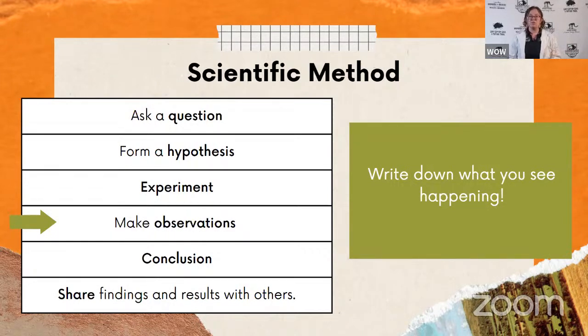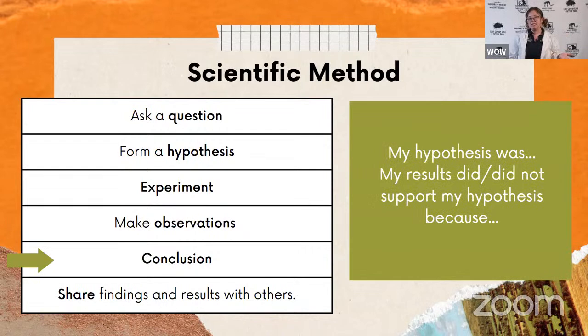A conclusion is where we look at our hypothesis to see if it was correct or incorrect. And how do we know if our hypothesis was correct? We're going to look at the observations that we made. How we normally start our conclusion is by restating our hypothesis. So for me, I would say my hypothesis was that if we dropped colored water into the cup of oil, then the oil and the water would separate, but the colors in the water would mix together.